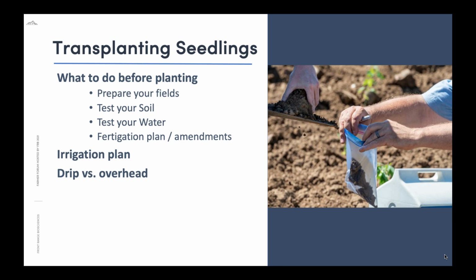Thanks, Fallon. When we're talking about transplanting seedlings, that's the process of taking them from the trays, from the greenhouse, and getting them out into the field. Preparing for transplant for seedlings is exactly what you do normally in the spring when you're getting ready to grow hemp, whether it's from clones or seedlings. You prepare your fields by plowing, disking, and tilling if you're following traditional methods.